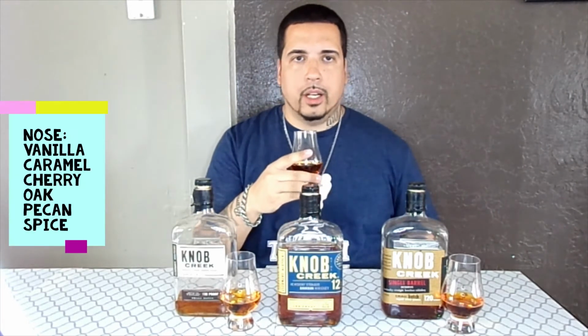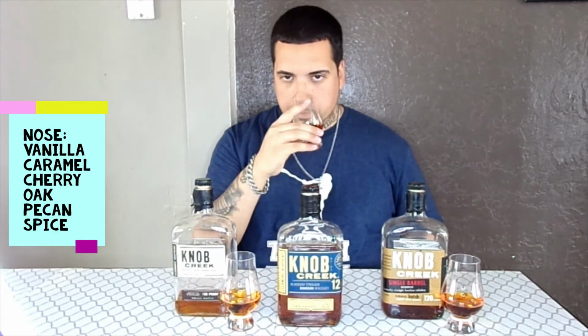And then obviously, being 12 years old, I do get a little bit of the oak towards the back, but of course, it being Jim Beam, a lot of Jim Beam products have that peanut or nutty aromas and taste, and I'm definitely getting a kind of nutty smell in here. I usually get peanut, but for some reason I'm getting more of like almond or pecans instead of the peanut. But it smells really, really good. There's also a little bit of spice towards the back as well. So let's get a taste. Cheers.